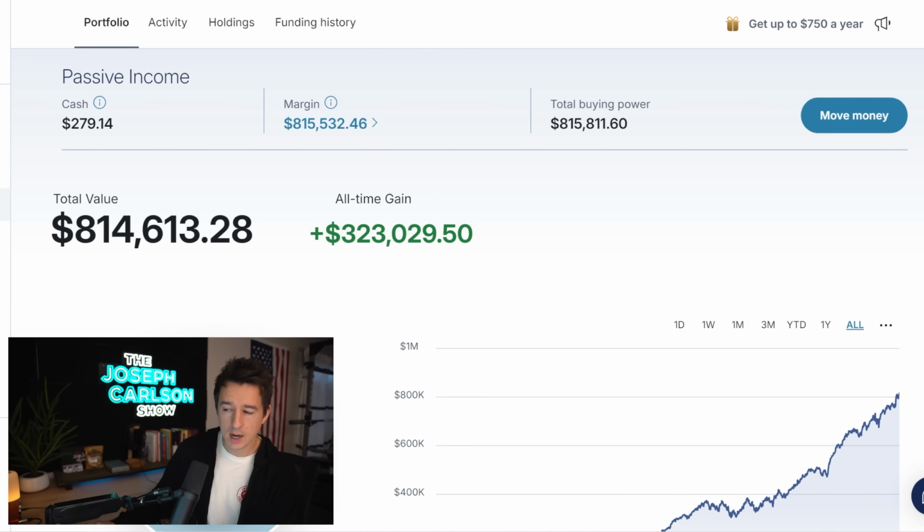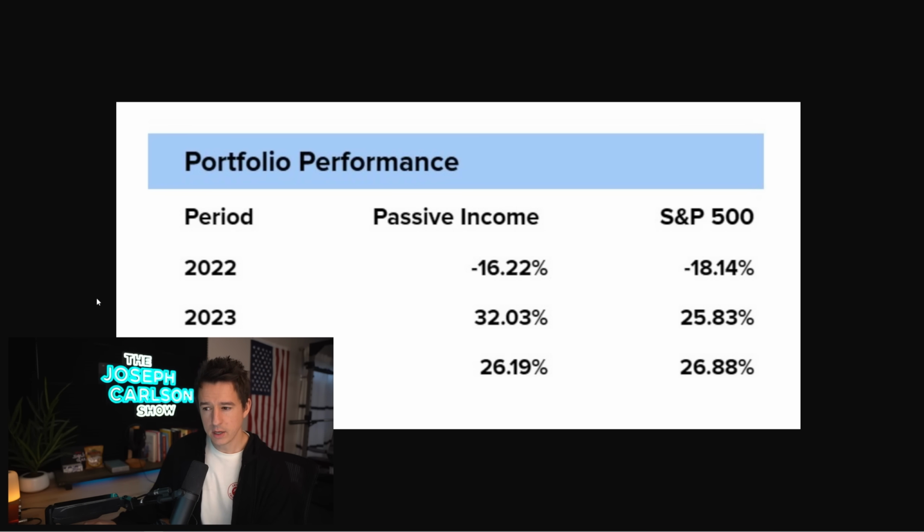When I look at this on time-weighted returns, the calculation from 2022 was minus 16%, while the S&P 500 dropped 18%. So we did a little bit better that year. Then we have 2023. This portfolio really had a good year in 2023, up 32%, while the S&P 500 was only up 26%. So we had marginal outperformance in 2022. We had decent outperformance in 2023.